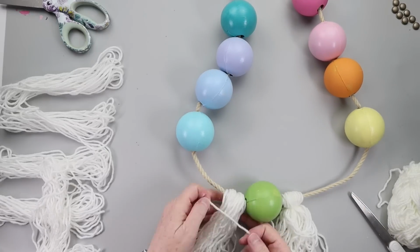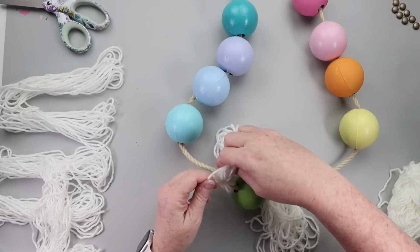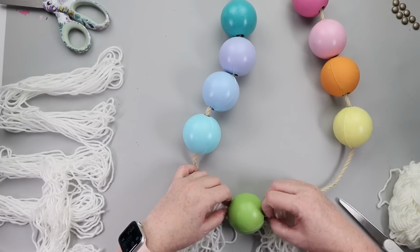But once that was done and I got it hung up, that is when I trimmed it with the scissors, and then this garland was ready to go.